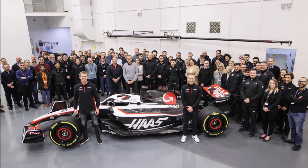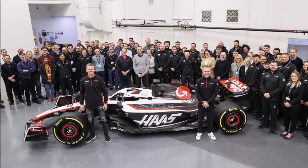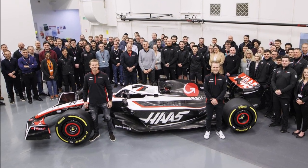Let's take a closer look at the new Haas VF-23. The car had its first shakedown and there are some interesting design features to talk about.